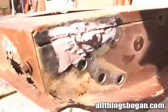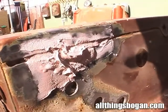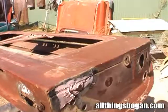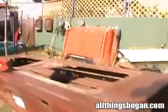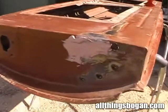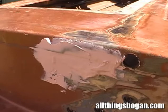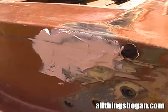Right, bog. I just don't have a lot of time to fix this thing up properly, so I'm going to do a dodgy on it so I can get it painted, get it on the road, and then I'll sort out a decent tailgate for it later on.